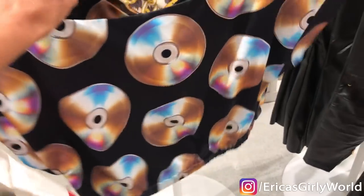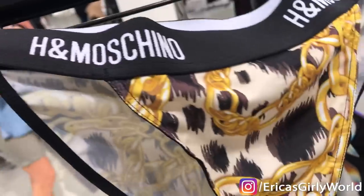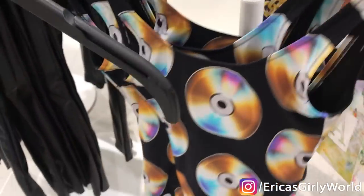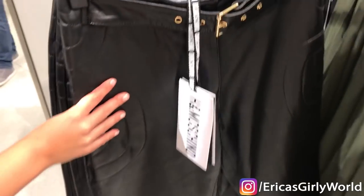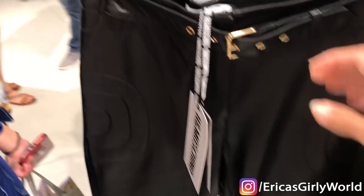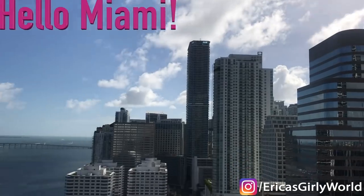There you go. There is the little record Tom. Ooh, we have some panties. Very sexy. And then bodysuit. Oh, the pants are really nice. They're great quality. They're $360. $360, but I mean, it is real leather, man, you know?